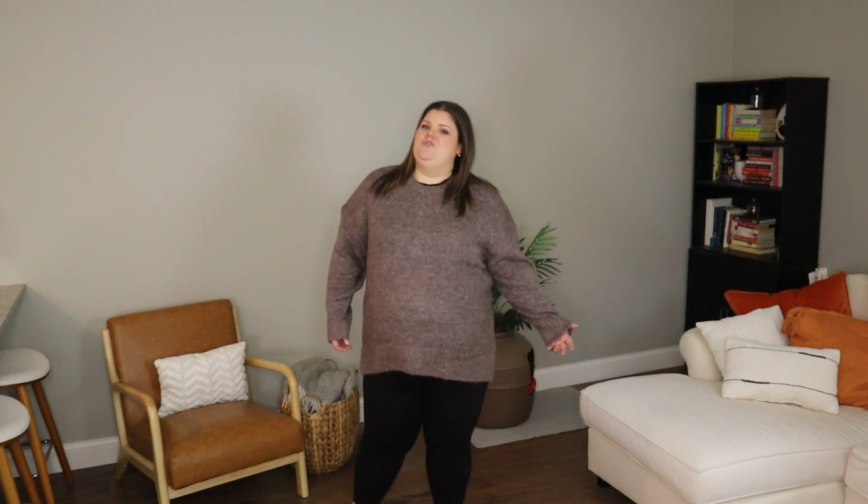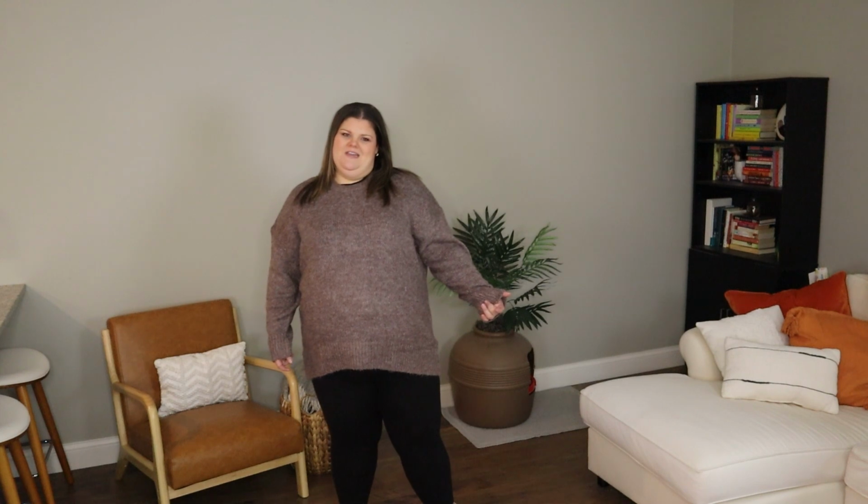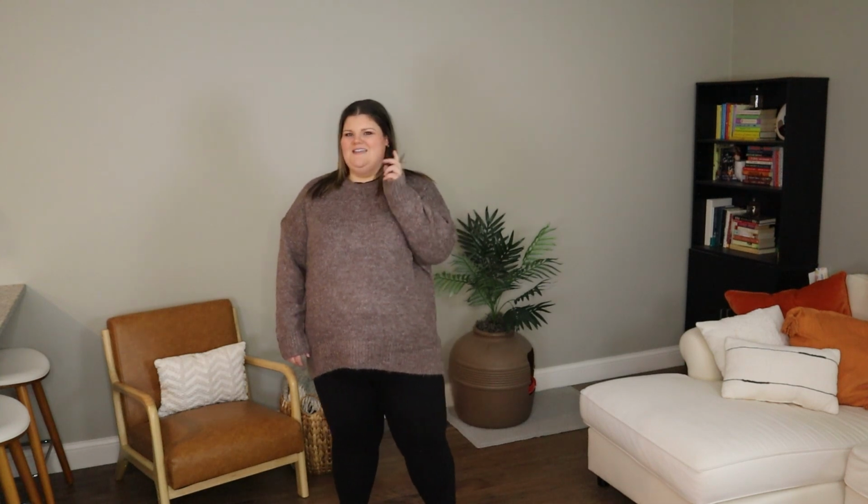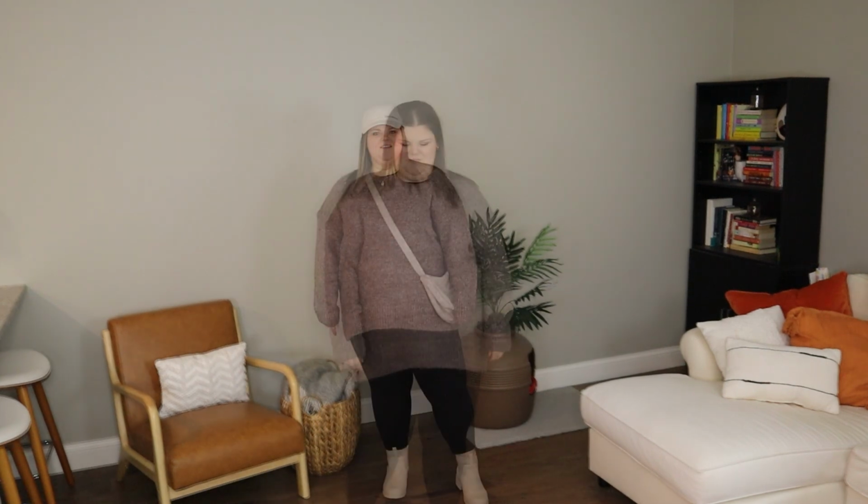Curious how you guys wear your tunics, because I think I might try to style one right now and see if I like it better. So let me go do that and I'll be right back.